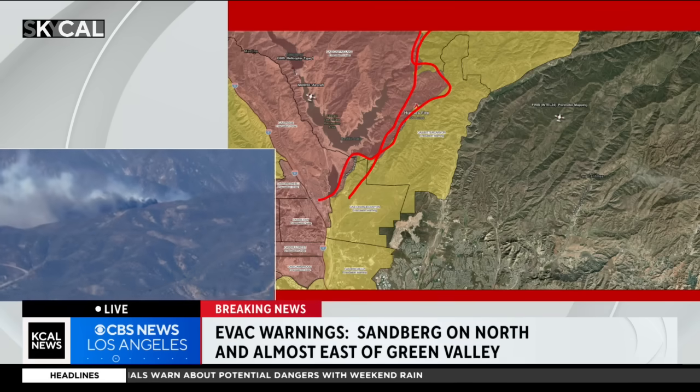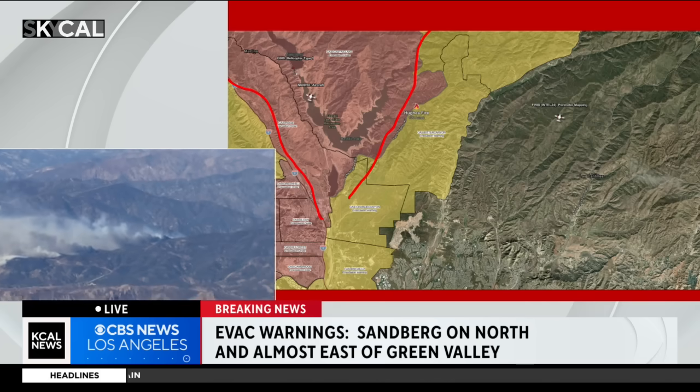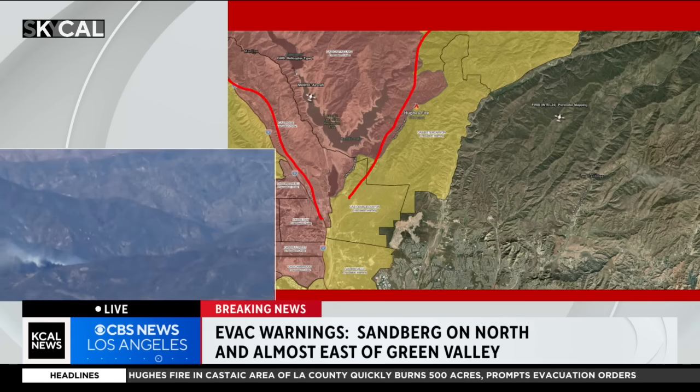Now, since this fire has started, we have seen fire activity create a line that is essentially going all along here, almost paralleling Lake Hughes Road. Now, Lake Hughes Road is this road that goes up through here. That is currently closed, and the 5 freeway goes up through here. It is not closed yet, but that is a major thoroughfare for Southern California.